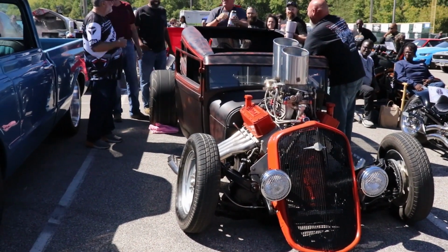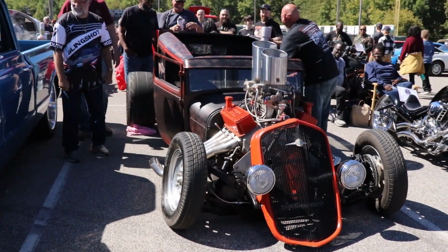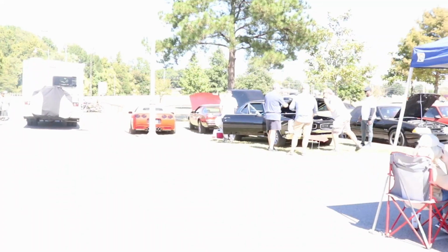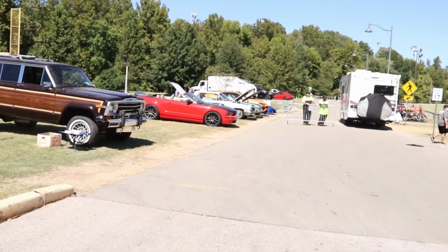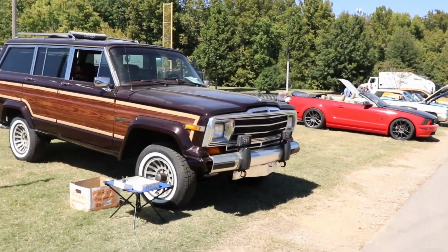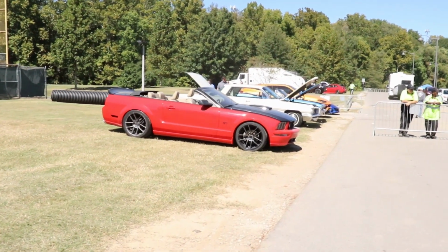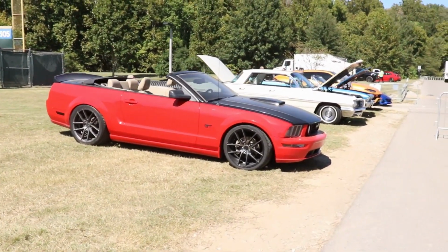Attention to my truck. Well, I think they said they have up to 228 cars. So this is a real big turnout. I hope y'all guys are enjoying the video. Tried to get all the cars I could.